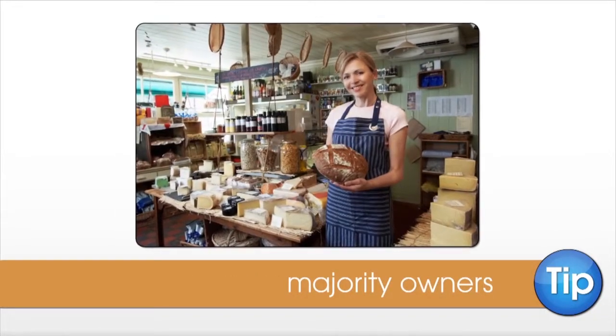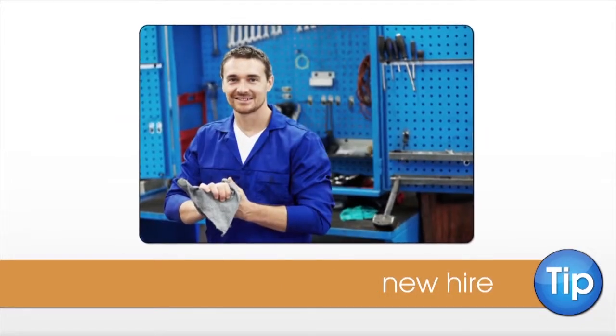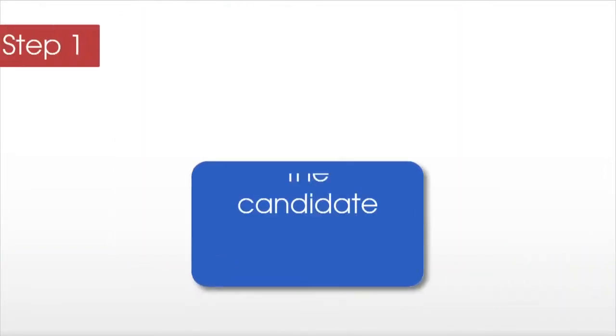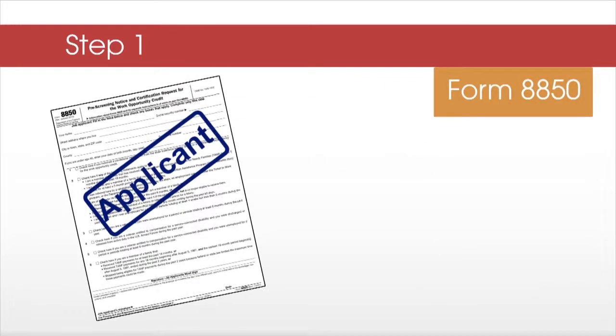There are some people who don't qualify: relatives and dependents of the employer who's hiring, or majority owners of the business. Also, this has to be a new hire. It can't be a current or former employee, regardless of how long it's been since the person last worked for you.